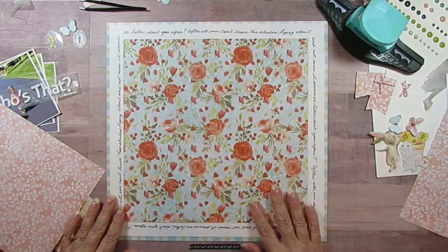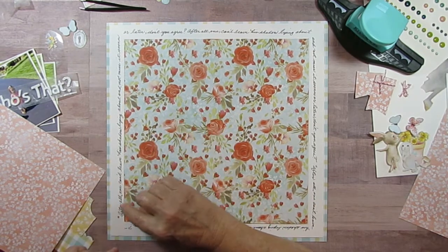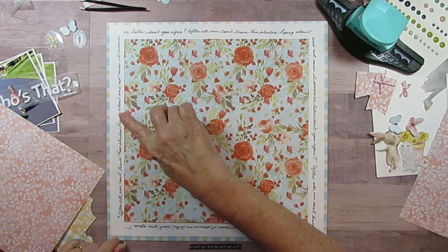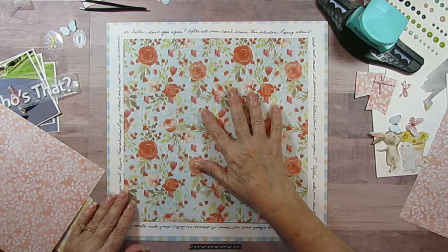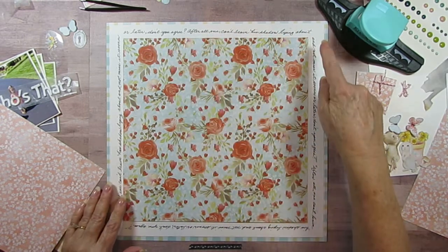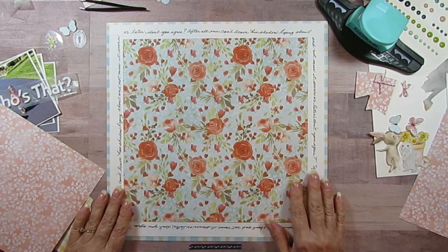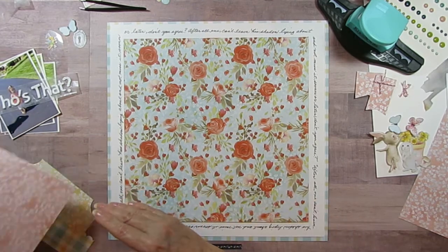So around the edge, I'm using a quote from Peter Pan, and it says, "After all, one can't leave his shadow lying about and not miss it sooner or later. Don't you agree?" And so I was able to get that around here 3 times. Oh, and I love it just like that. These papers are just so gorgeous.